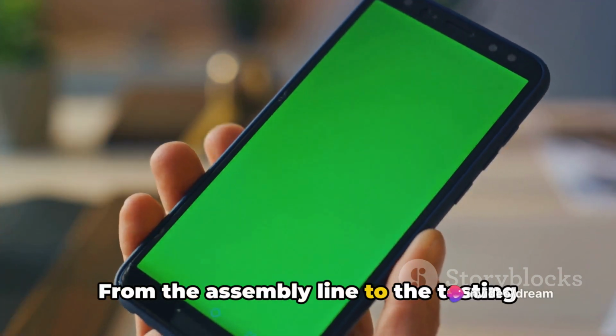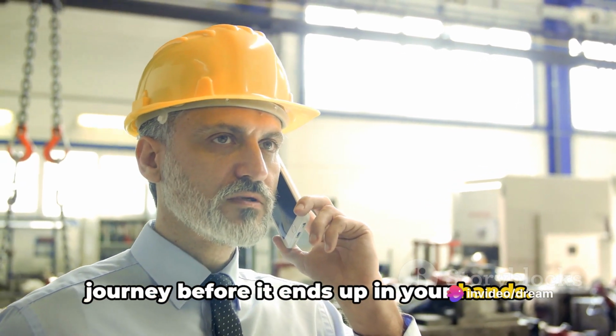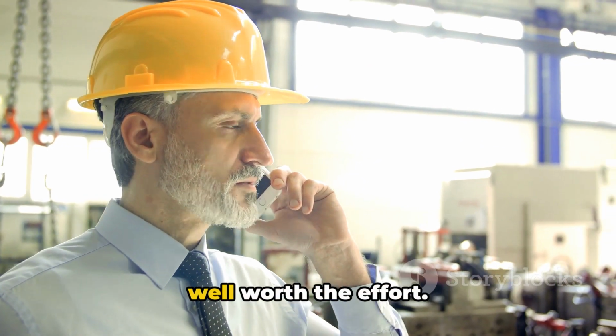From the assembly line to the testing lab, each smartphone undergoes a complex journey before it ends up in your hands. But the end result, a sleek, powerful device that connects you to the world, is well worth the effort.